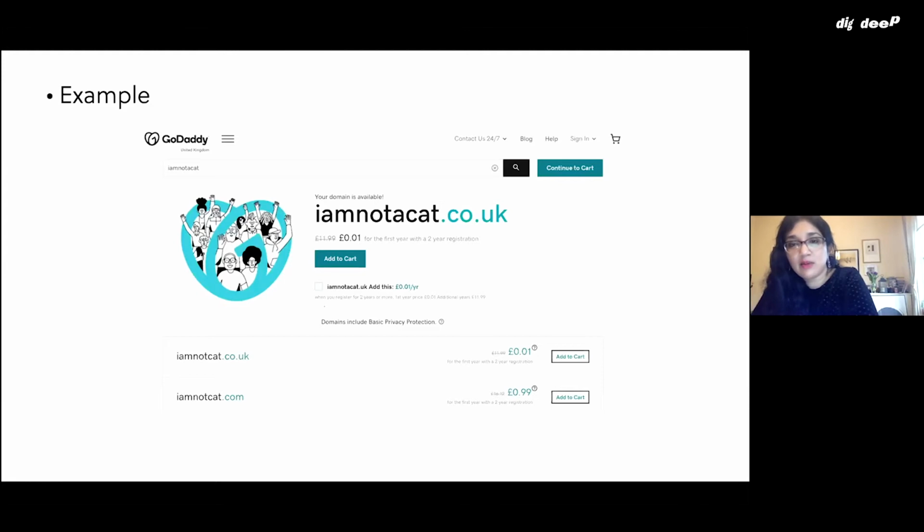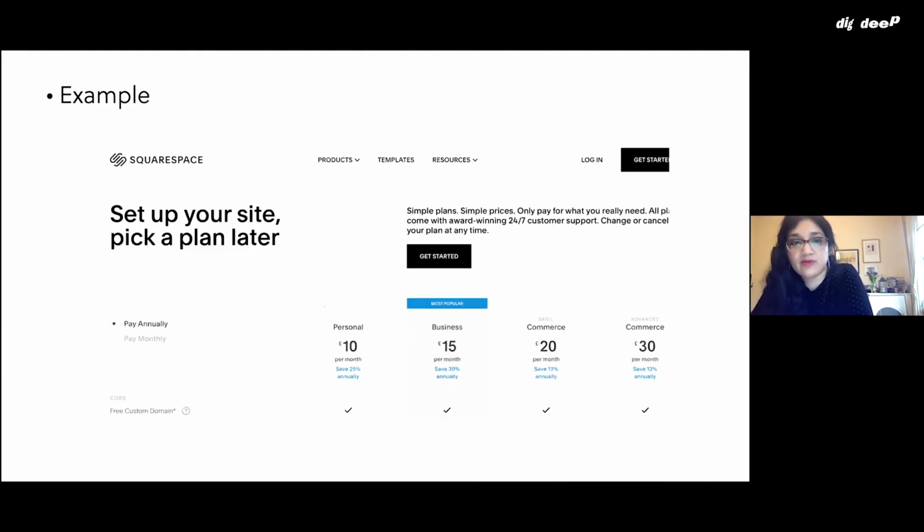So this is an example of how to set up a domain using GoDaddy. So again, what you'll maybe type is, I've just typed in "I'm not a cat" since there's a trending meme, slightly cheesy, but I couldn't think of anything else to put in there. And that just gives you an idea of all the different sort of endings that come up. So you've seen .co.uk, you've seen .com, but there'll be lots of others as well. And it'll tell you for how long you can get a contract or subscription and how much that costs as well. So it's important to have a look into that to see what's affordable and what you'd like in that aspect too. And this is an example from Squarespace as well.